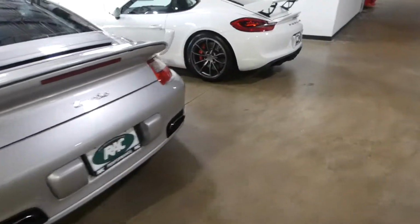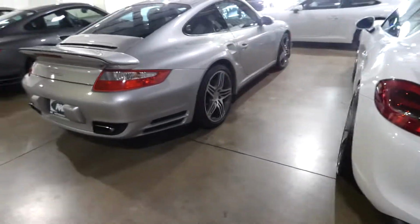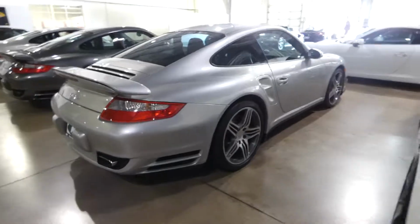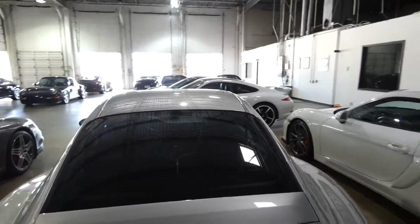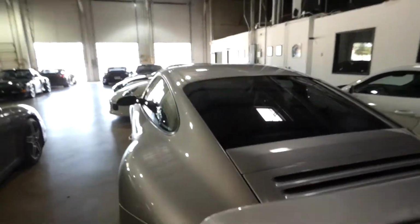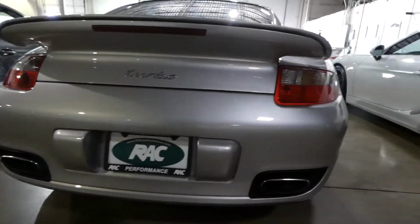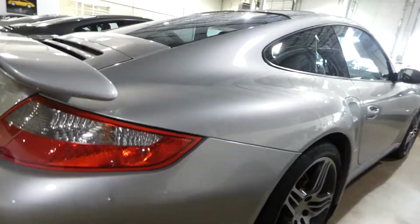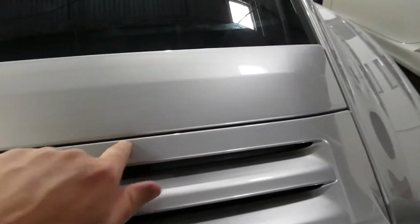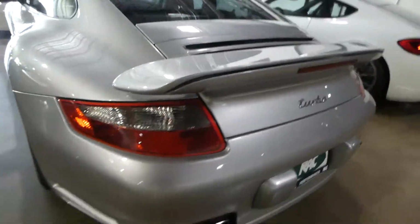Go one more time. Just make sure that back roof doesn't have any dents in it that I can see through the lights as we go by. I don't see a thing. Again, the hood in the back here looks great. I don't see any real imperfections at all in the paint in the back. No, that was just a piece of dust. Spoiler looks good.